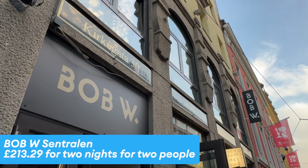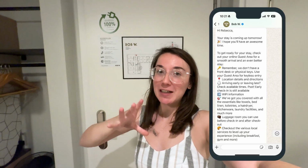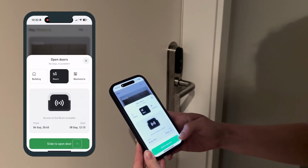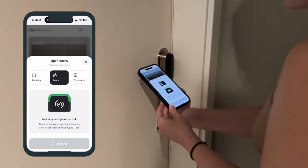So we've just arrived at our hotel. It's called Bob W Sentralen and it's like a 5-minute walk from the train station and it is the cutest little thing. Firstly, they sent me this really long WhatsApp message yesterday all about how to get into the room because you don't have a key card, there's no one at reception, everything's just done in an app on your phone. It's so cool and high tech, but this is really cute.